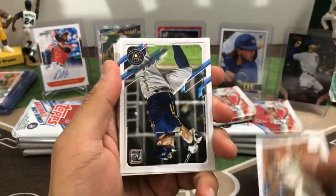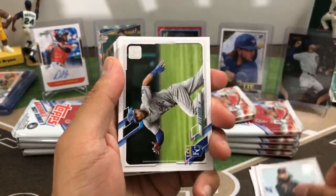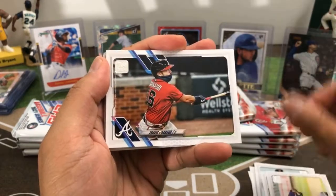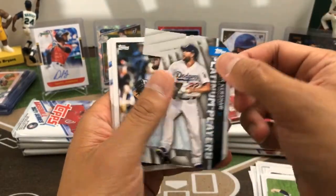Jay Bruce. Eric Sogard, Dominic Smith, Brandon Crawford, Alex Gordon, Wade Davis, Travis d'Arnaud, Yu Darvish, Ryan Yarbrough. Platinum players, Clayton Kershaw, insert.